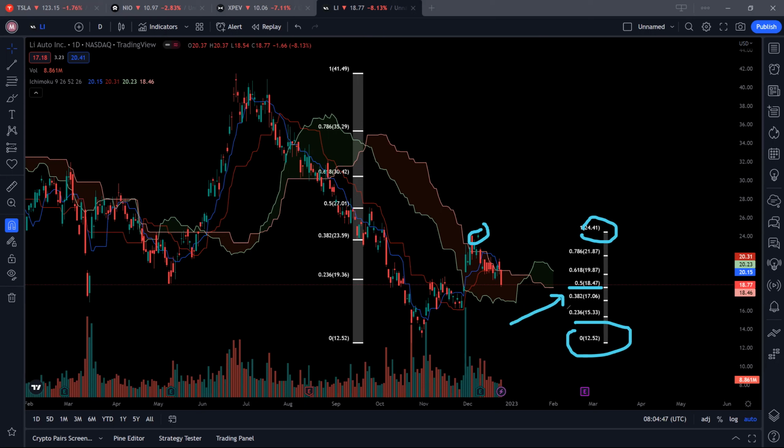As of now, we're looking towards $20 as a psychological resistance. If you can clear it, then potentially retesting back 24. If not, it's likely for us to come out lower to retest this 38.2% support at around $17.